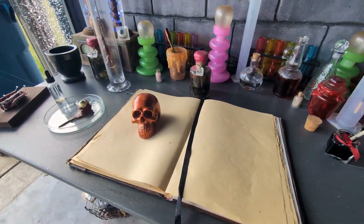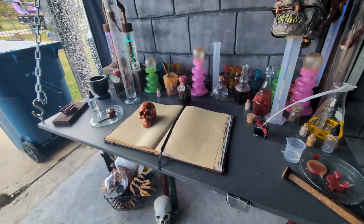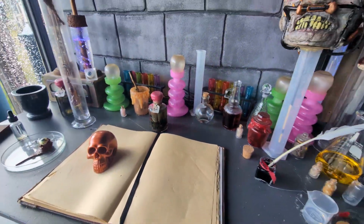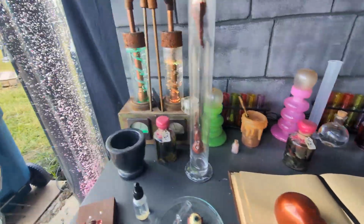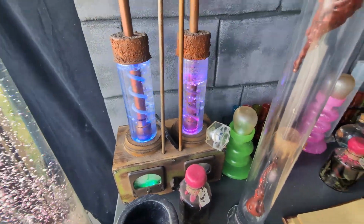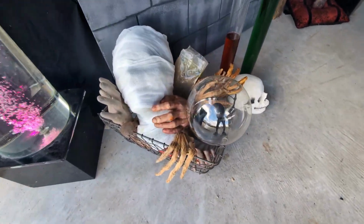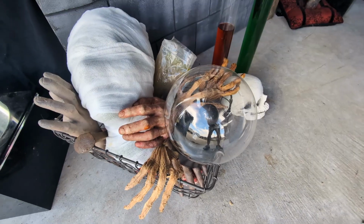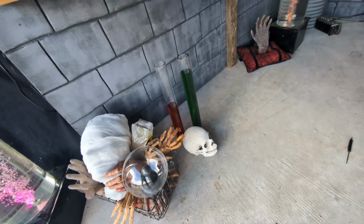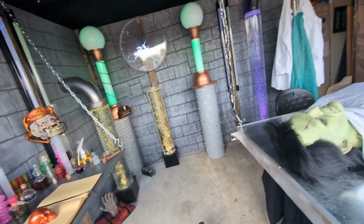We have a paperweight here from Tim's Insanity. We have the witch jars from Kevin Biksaki over in Chicago. We have the Goth Gloom Productions bubble tubes, and we have an assortment of items from Patricia Langston. And I think that's about it of friend things that were given to us.